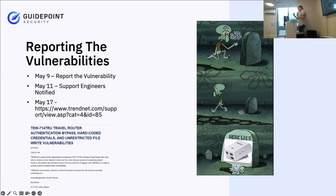There were some things I didn't check in this process, i.e. the past research, but I knew for a fact the device was still valid. So I looked at their end of life page, and sure enough, on May 17th, two days after they let me know that they weren't going to fix it, they decided to end of life it.